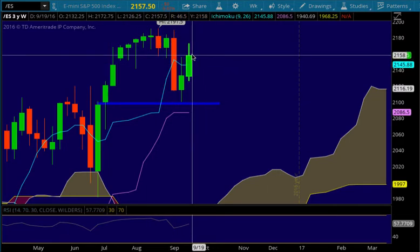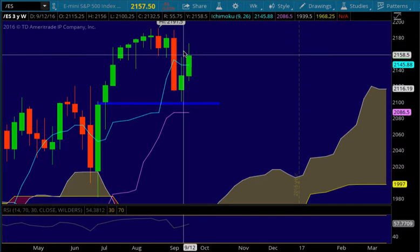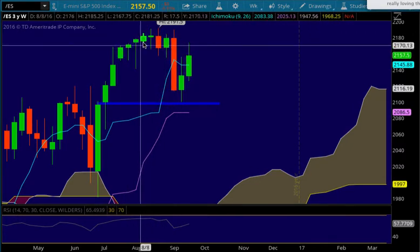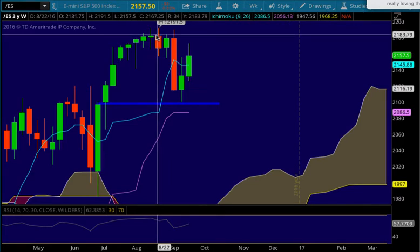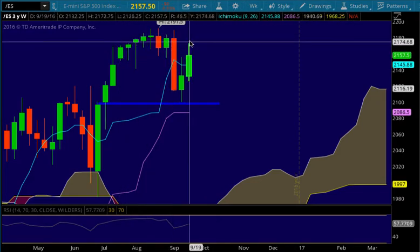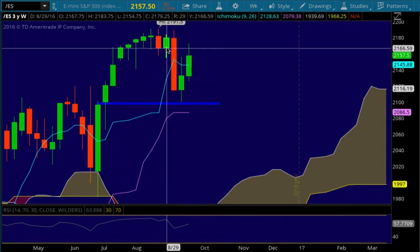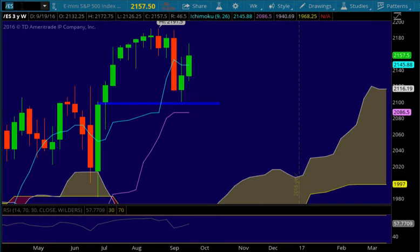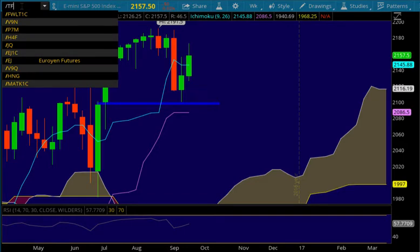If we do continue in the uptrend, then we can expect all of these other areas to act as potential resistance. So keep an eye on the levels of the previous opens and closes for all of these candles, especially this 2166.50 level, which seems important, and then back to this level around 2179.25 area.